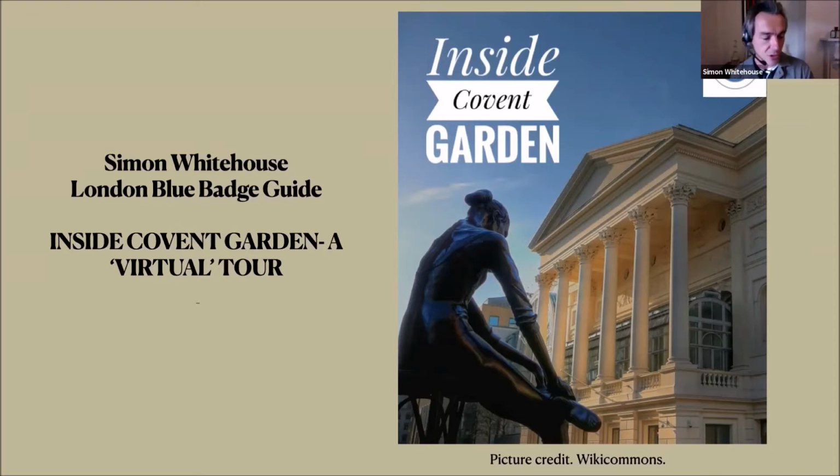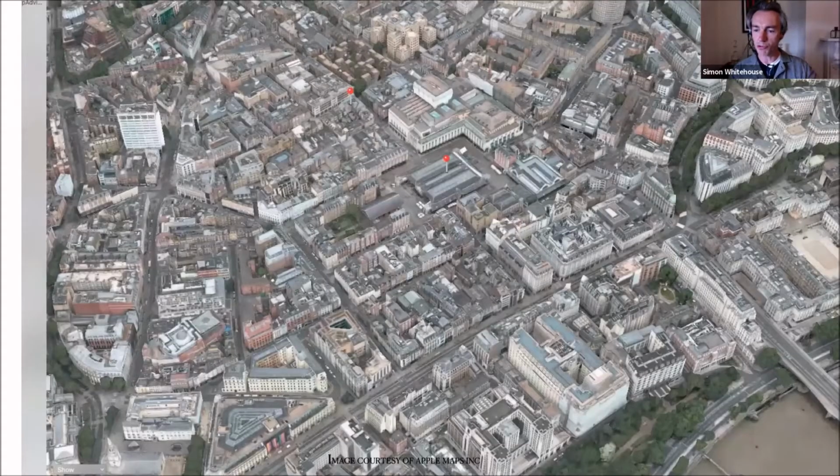Now, I know you all really know where Covent Garden is, but what's nice about a virtual tour is we can do things a little bit differently, and we can actually, at great expense, ladies and gentlemen, have gone up in the helicopter to give you this aerial view of the neighbourhood. But I think actually it is quite useful to understand geographically where Covent Garden is and why it's located where it is. So the area sits within the city of Westminster, of course, which is one of the two cities that make up central London. And as we know, the city of Westminster is the royal and the political district.